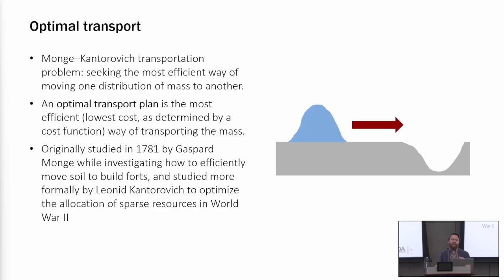So this has tackled issues like, let's say you have a bunch of steel mines and a bunch of steel factories, and you want to determine the best way to transport the steel, given that each mine produces a different amount of steel and each factory needs a different amount, over geographic distances. That was the kind of problem this was originally developed to solve.